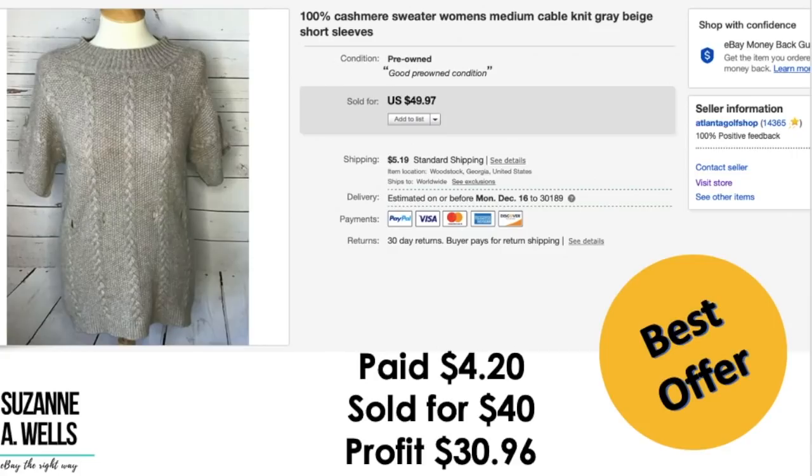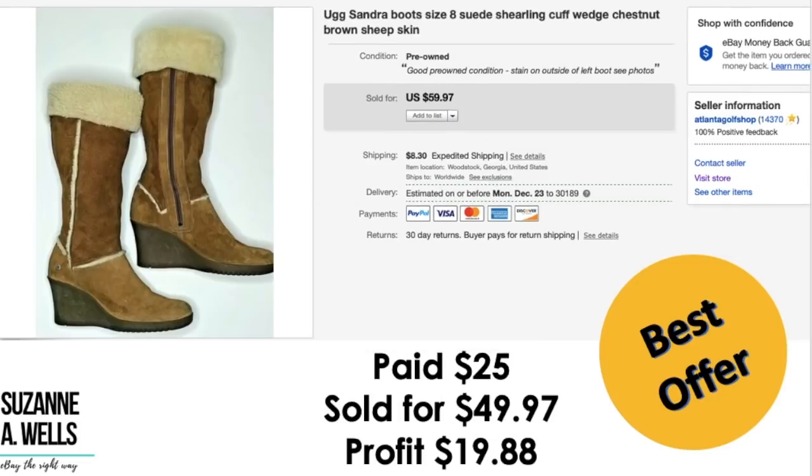This was a very pretty cashmere sweater, and it had these little holes around the waist, like it had come with the belt, but the belt was not with it. So I included that in my listings. I thought about getting a belt to go with it, but I'm like, no, I'm just going to sell it as is. I paid $4.20 for this. It sold for $40. Profit was $30.96, and it went to London, and the girl was very happy with it.